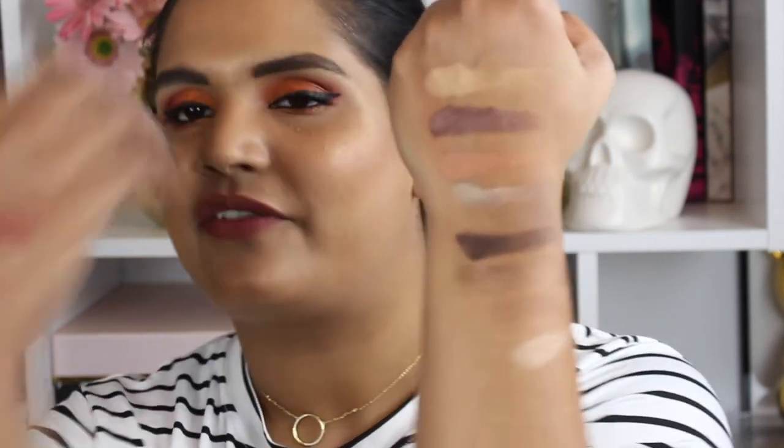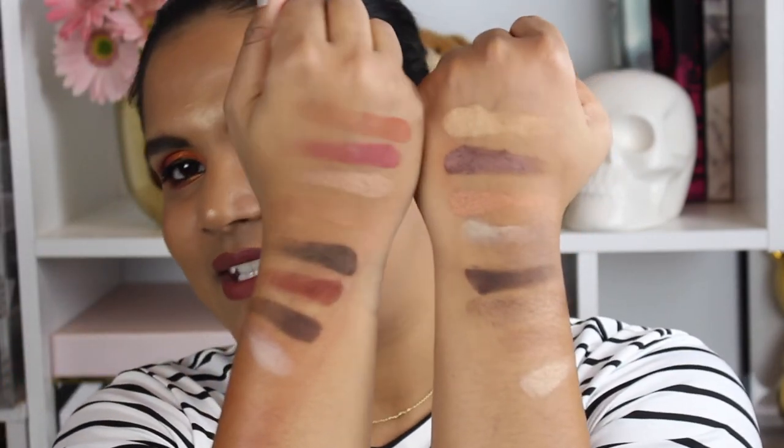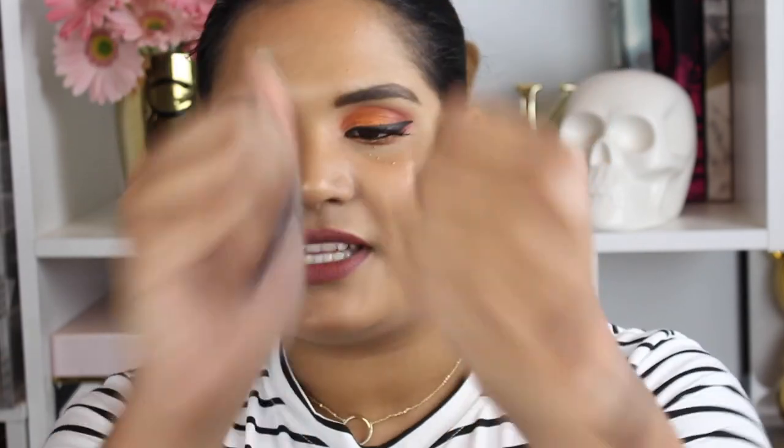Like I said, this one is definitely very Naked palette from the 2000s. And then this is more of the modern Renaissance type palette. So I think both are really, really nice for the drugstore. I don't see any issues with this. I feel like I'm gonna really, really enjoy playing with these. So that's pretty much everything for my swatch party.